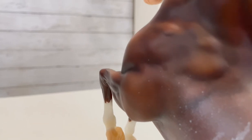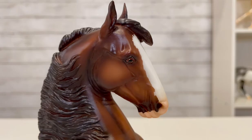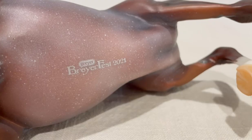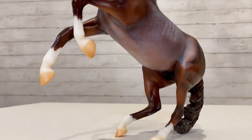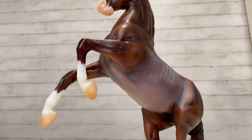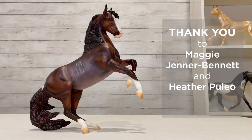He's got these really pretty Rubicano markings, and his shading and his face are all just so nice. His belly says BreyerFest 2021, and I was hoping to somehow get one of these guys from the moment I saw him. I have to give a huge thank you to both Maggie and Heather for making it possible for me to finally own this guy.